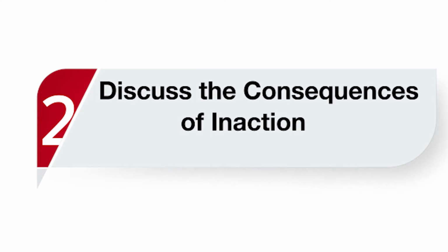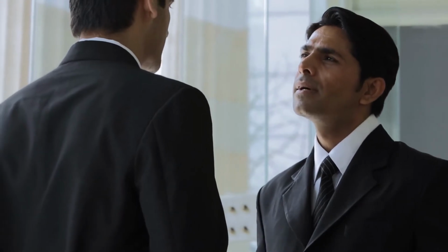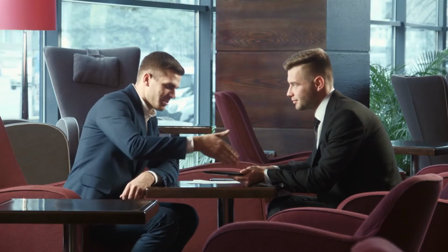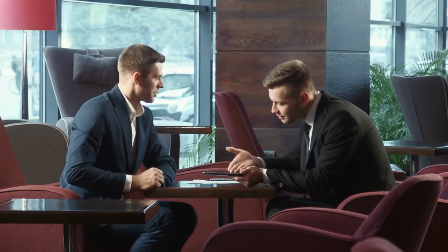Step 2 in how to sell anything in 3 steps is discuss the consequences of inaction. So you say to the prospect, okay, Mr. Smith, I understand what you're talking about. I completely get it. And then you restate the problem. And you say, now, Mr. Smith, let me ask you, what happens if we don't solve this right now? What happens if we don't solve this problem today? Or what happens if we don't solve this problem at all? That's when Mr. Smith is going to tell you why he invited you over and why it's so important for him to solve the problem now.